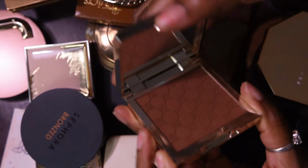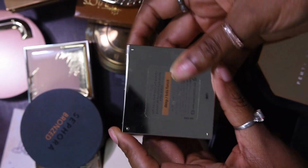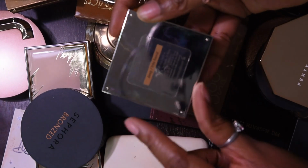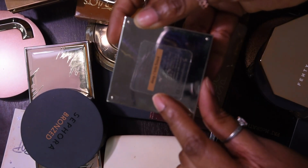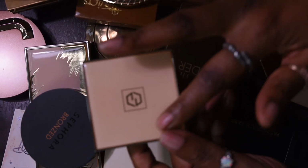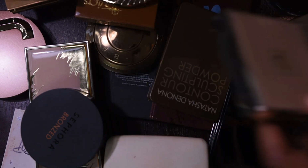One that a friend actually gave me is this baby. This is actually a powder, but it's too dark for me, so I was trying to use it as a bronzer. As you can see, I really don't get a lot of use out of this. This is the Jouer Deep Powder. Like I said, I just don't get a lot of use out of it. I'm very happy that she was able to gift this to me, but it's just not something that I need, so I'm going to gift it to somebody else.